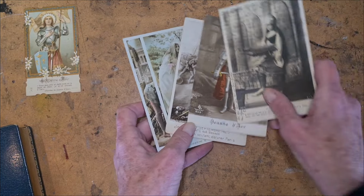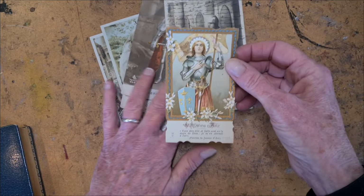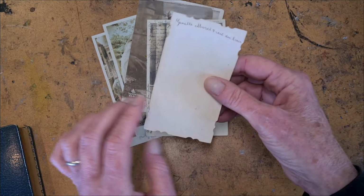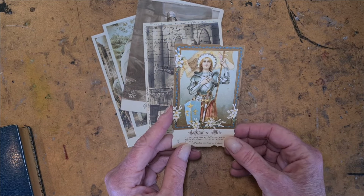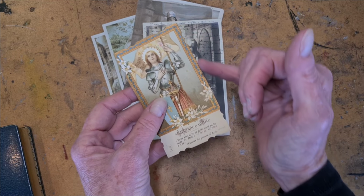Let's see. While we're talking about Joan of Arc, I did find, since she came to the holy card game a little bit late, it's kind of unusual to find a Joan of Arc holy card, and I was happy to get this one. It's a pretty piece with scalloped edges.